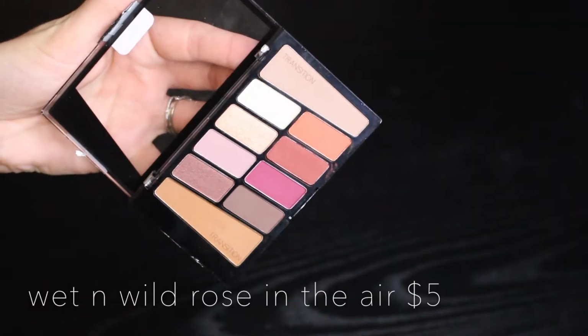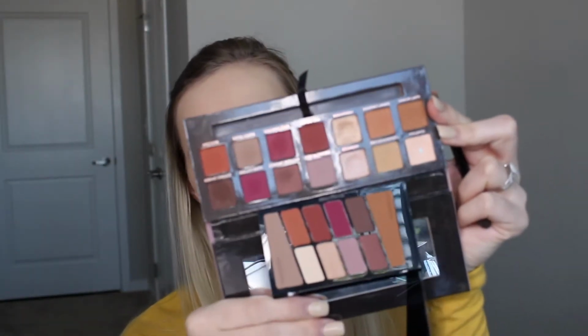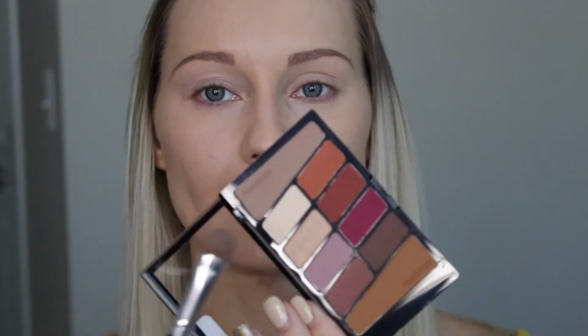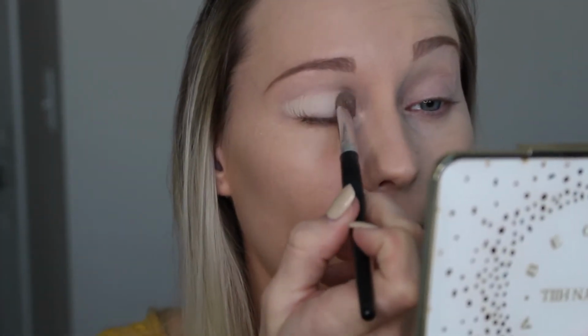So for the eyes today, I'm going to be testing out the Wet n Wild Rose in the Air palette versus the Modern Renaissance palette. So, as you can see, these are pretty close dupes, and we are going to put them to the test. Okay, starting out, I'm going to be using the Wet n Wild palette, and I'm just going to take this matte cream shade, and I'm going to put that all over both lids because there isn't a matte cream shade in the Modern Renaissance palette. Because we need to set that primer, so we are going to start with the same base on both sides.